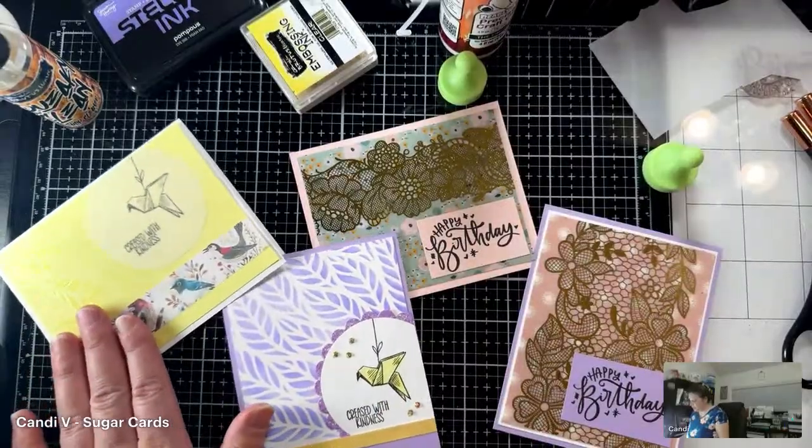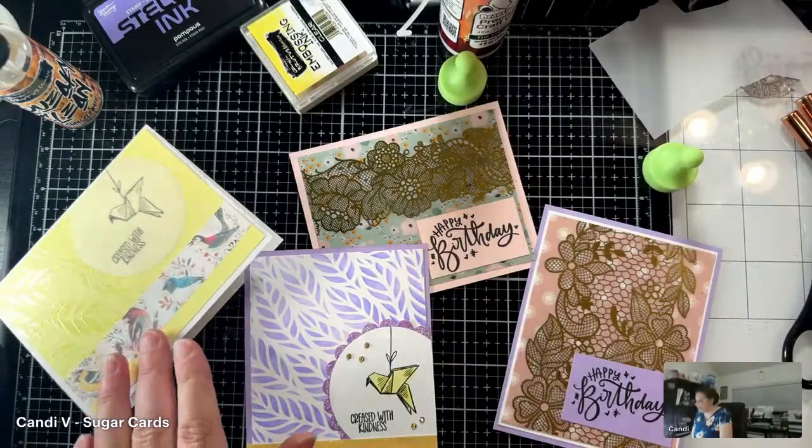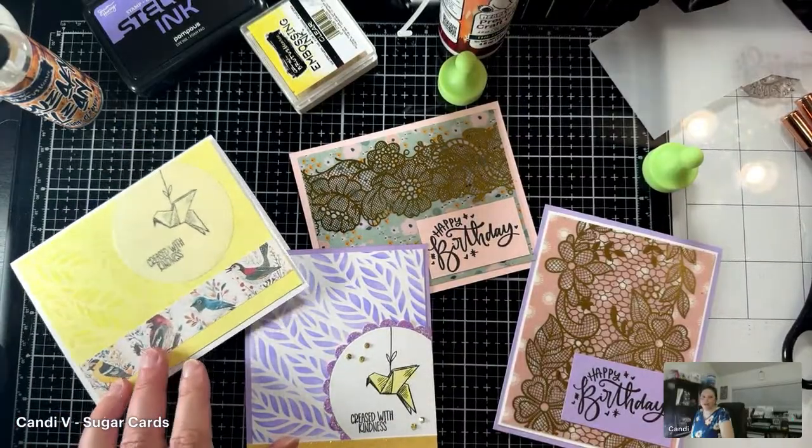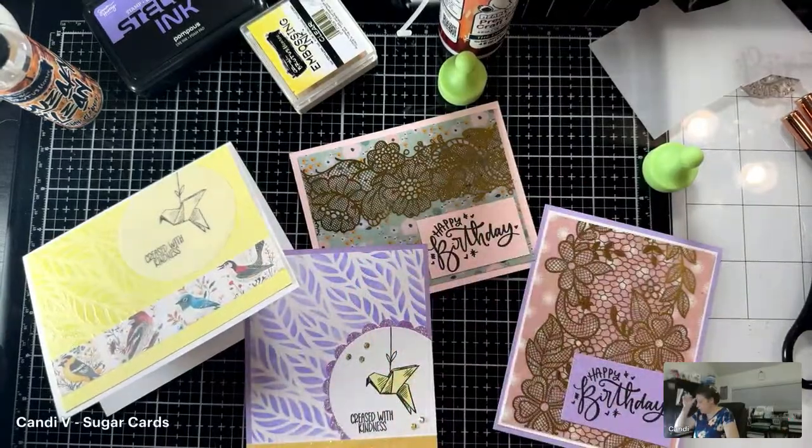Those are our cards for tonight, you guys. I love the vellum circle too. I think that's just really fun. We also used the embossing powder of the month and the garden lace acetate, so you can see how that works with the Soaring Skies paper pad.